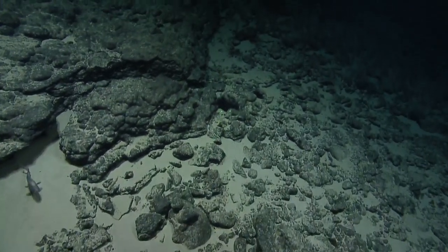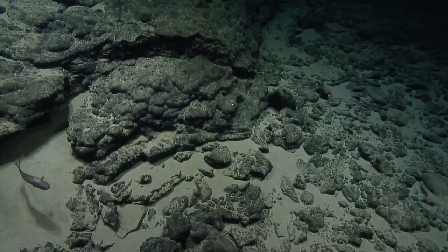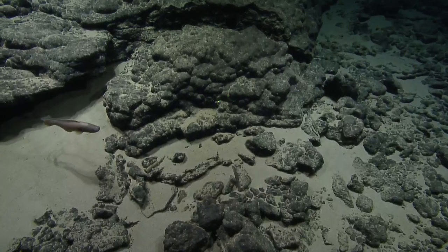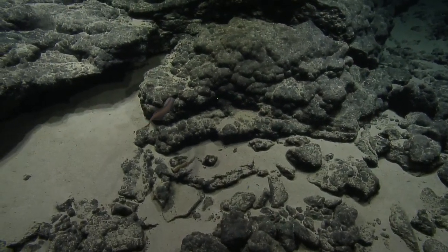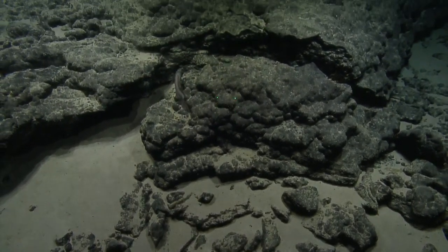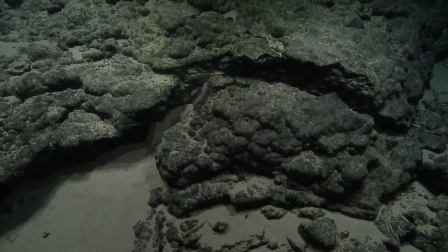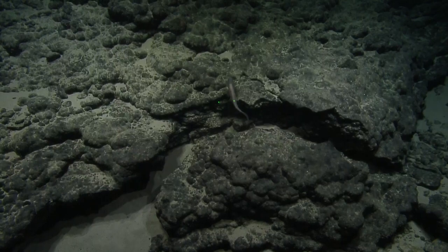Hey, buddy. Ooh. Fish in that hole. Fish friend. He came out to say hi. I would have expected him to hide. I haven't seen that before. Friendly fish. Looks like a type of cusk eel. Not the best when it comes to backbones. Go for zoom.